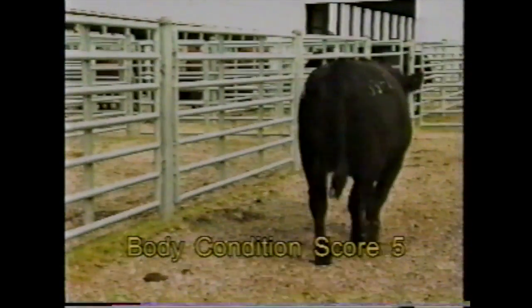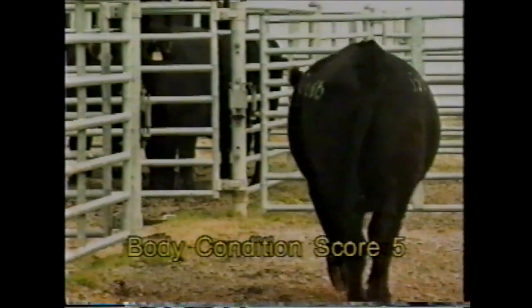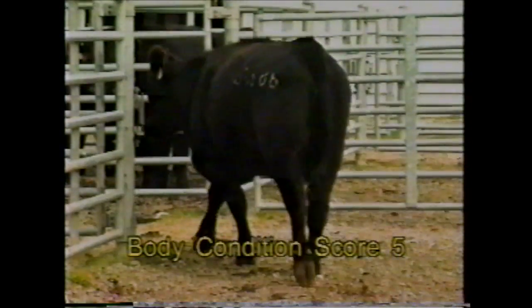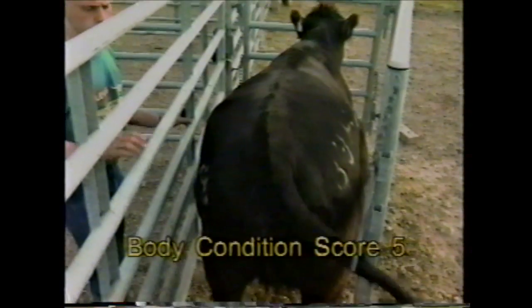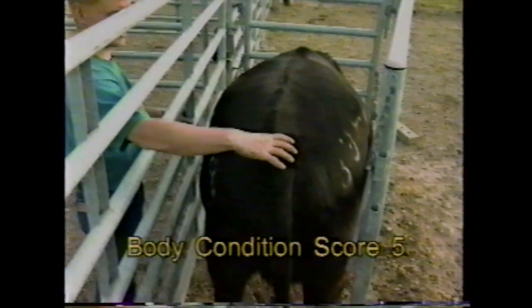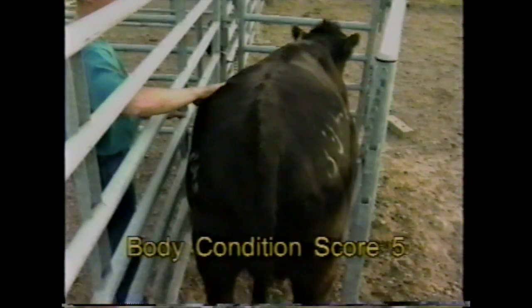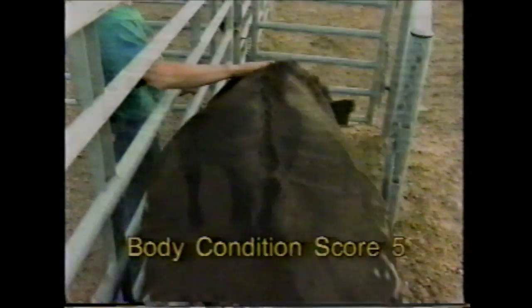There is some indication of cover over the first few ribs, but the 12th and 13th ribs are not visible. The spinous processes cannot be seen. Her top line and the area between the hooks and pins is smoother. From behind, the pin bones cannot be easily detected, but there are no knobs of adipose tissue surrounding them.